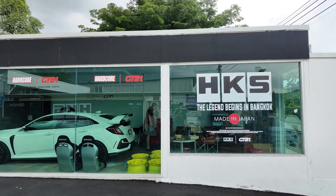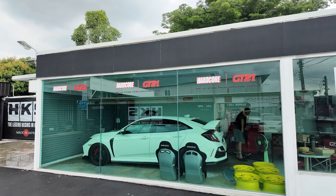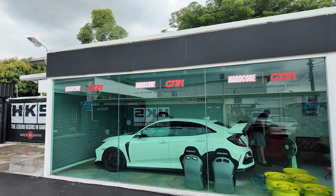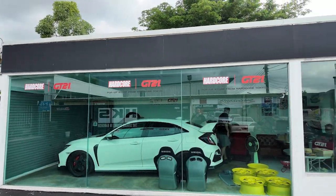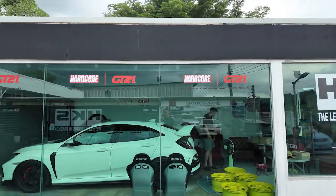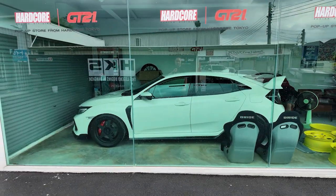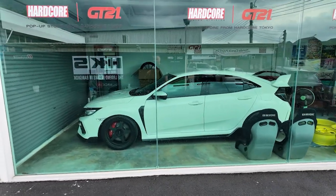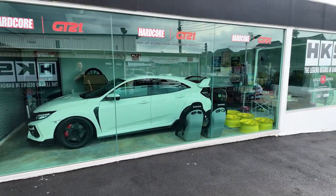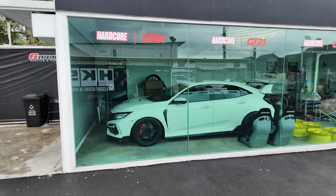The theme kind of changes depending on what's going on. Earlier this year or end of last year, they had a collaboration meet with HKS Thailand and Hardcore Tokyo. So they have an FK8 Type R parked here that's already sold. Part of what Pole and Nut do on the side is they actually help buy and sell cars. So this is one of them right here. This is sold. This is leaving this week.